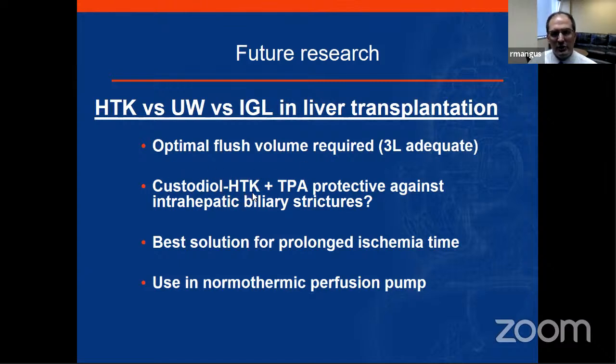The question of custodial HTK plus TPA, this combination being protective against intrahepatic biliary strictures, I think is still open for research, and we need more evidence from other centers, but our center certainly has shown it to be successful. What is the best solution for prolonged cold ischemia time? I don't think we know that. We don't ever allow our livers to go any longer than 12 hours, and our average is more around 5 to 6 hours. So we were able to get them in very quickly, and we think that helps. And then as far as use in normothermic perfusion pump, I don't know yet what's going to be the best solutions in that setting. So those are some of the areas for research, and I'm happy to stop there and take any questions.